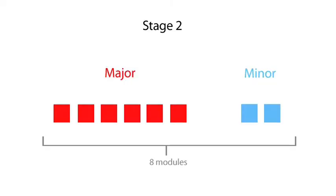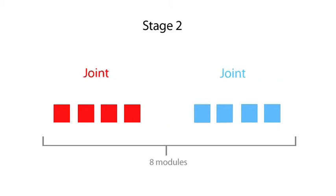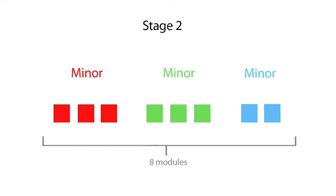A major is where a student decides to study 3/4 of their modules in their major subject area. A joint is where a student decides to study half of their modules in their joint area, so you'll need 2 joint subjects. A minor is where a student studies 2 modules as a minimum in their minor subject area. As long as all students have 8 modules, they will be able to complete the year.